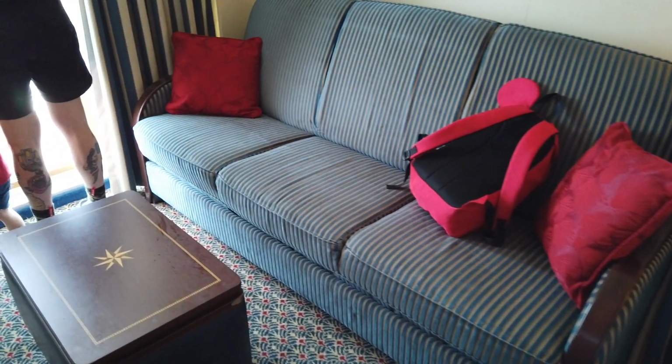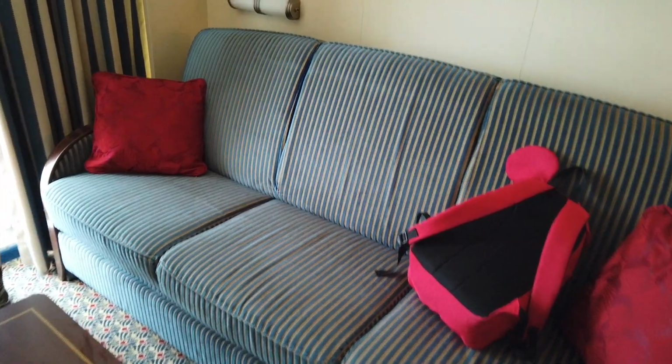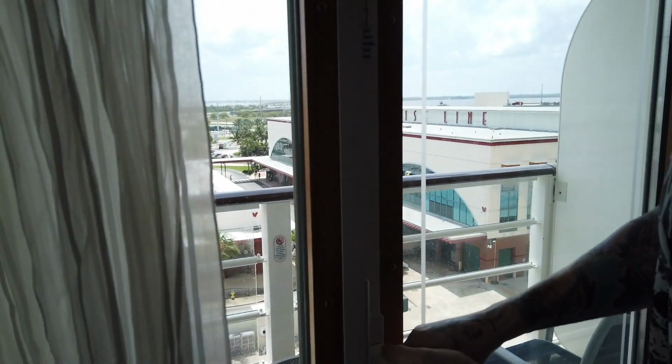We finally made it into our stateroom. We have a veranda with a queen bed. This will turn into a bed. And then we have a nice little balcony.